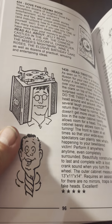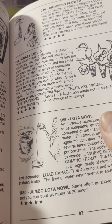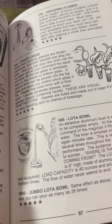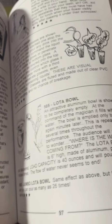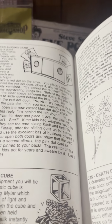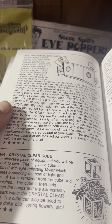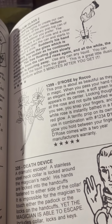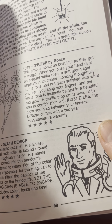Head twister. Nope. Don't have that. Crazy liquid. I used to have the drooping flower, but I broke it. Loadable. The version I have is a flask, where you pour yourself one last shot. Suckers, fighting card, nope. Crystal clear cube, wasn't that in the close-up section? Let's see, death device. I have that.